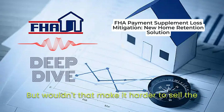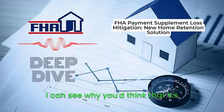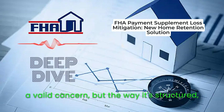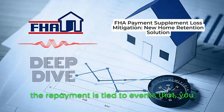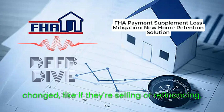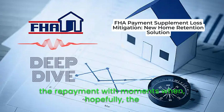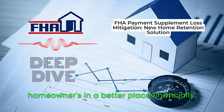You got it. But wouldn't that make it harder to sell the house down the line, having to pay that back? Yeah, I can see why you'd think that. It's a valid concern. But the way it's structured, the repayment is tied to events that usually mean the homeowner's financial situation has changed, like if they're selling or refinancing. So it's designed to align the repayment with moments when, hopefully, the homeowner's in a better place financially. You know what I mean?